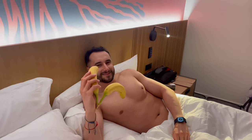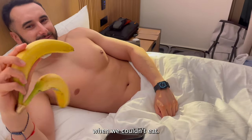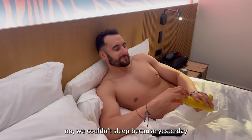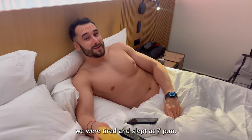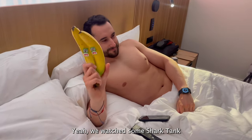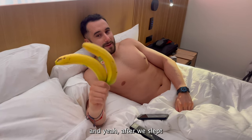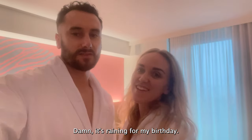Banana for my birthday and it's 4 a.m. We couldn't eat, no, we couldn't sleep because yesterday we were tired and we slept at 7 p.m. and I woke up, it was midnight and I thought it was already 6. Yeah, we watched some Shark Tank stuff and after we slept. And it was midnight when I woke up and I couldn't sleep anymore. Damn, it's raining for my birthday.